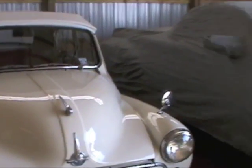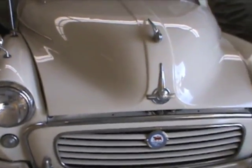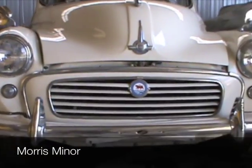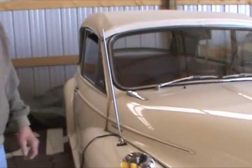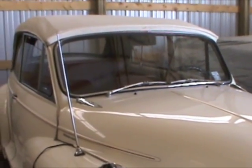Morris Minor, it's an English car, convertible. Seems to be in running condition, at least it was last fall before we started here. Has a little four-cylinder engine in it. It's water cooled.